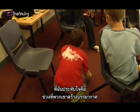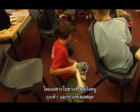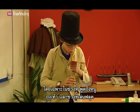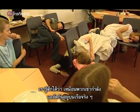What really impressed me with the children was that they got an atmosphere in there, especially the one with the rat and the sock and the flute. You got a feeling for them being cramped up in that ship. Well done.